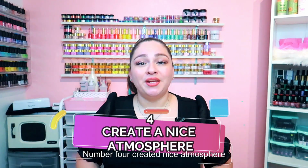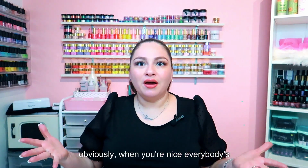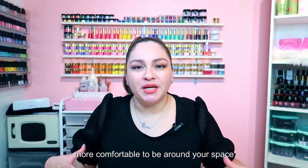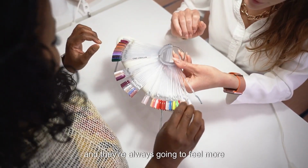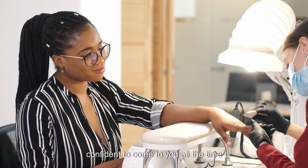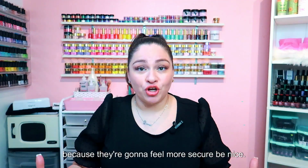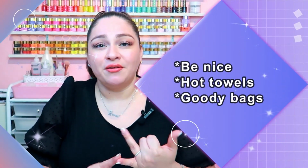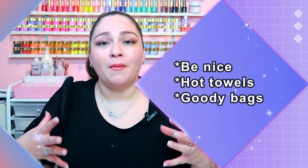Number 4, create a nice atmosphere. Obviously, when you're nice, everybody's going to like you more. People are going to feel more comfortable to be around your space. And people are always going to feel welcome, and they're always going to feel more confident to come to you all the time because they're going to feel more secure. Be nice, it really pays off. I also like to do hot towels and give them a little goodie bag with treats. They can take their hand file and buffer, and it makes them feel a lot better when they leave. They really do appreciate it.